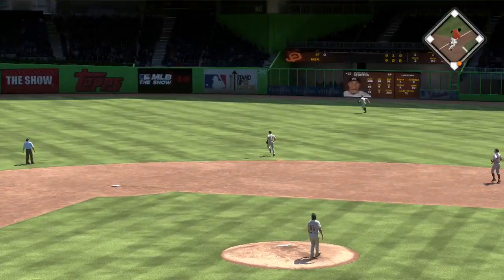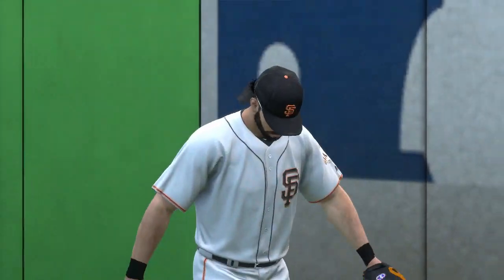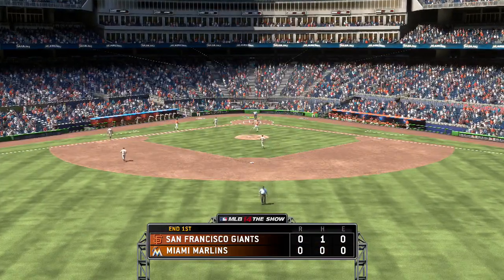Swing and a ball hit fairly well, heading high and deep toward right center. And he gets there as he had a lot of ground to cover that time, and the side is retired. Miami down in order after 1, no score.